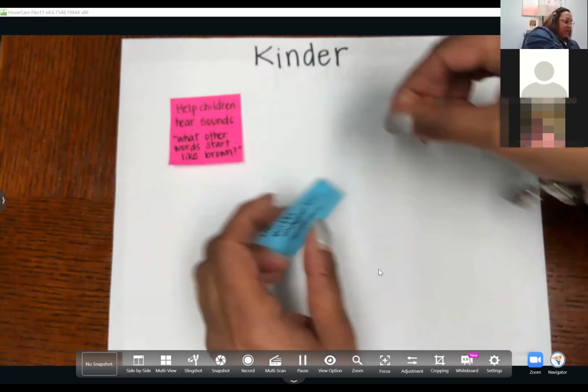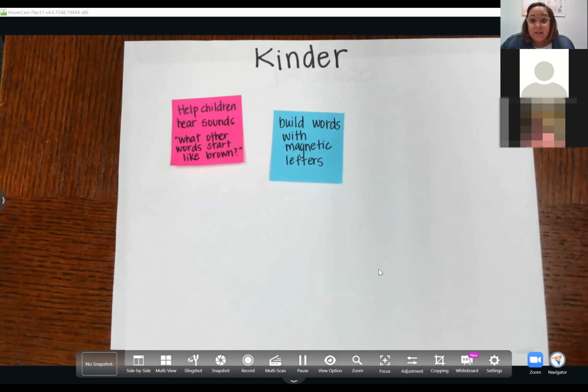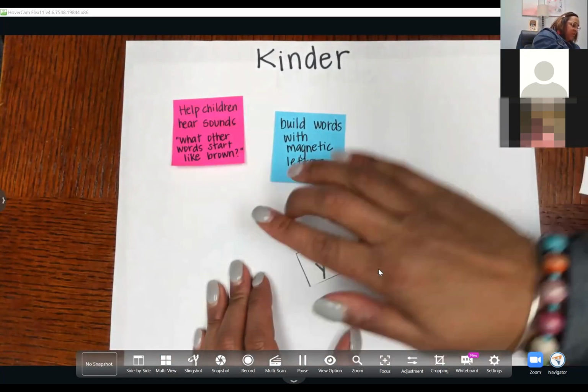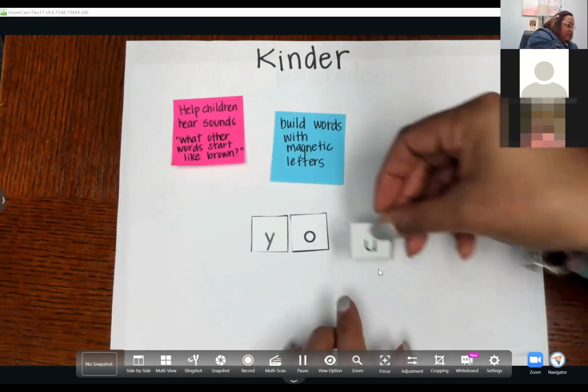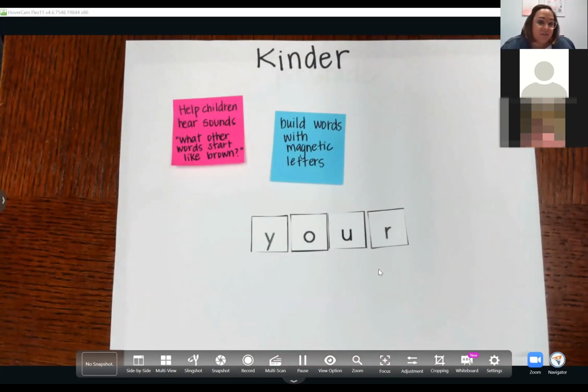The other thing that's going to be really important is building words with magnetic letters or letter cards. You can find magnetic letters at the dollar store, but you can also use just letter tiles. I'm going to show you this. If you're building a word like, let's say, "your," which is a high frequency word, we'll get into that in a minute, but these are just letter tiles. You'll just want to have your kids build words like that.